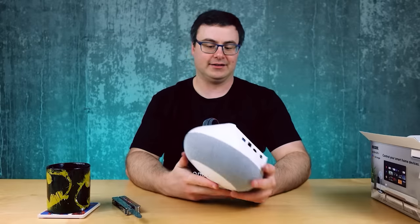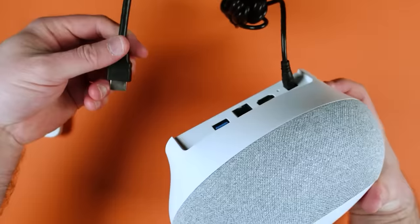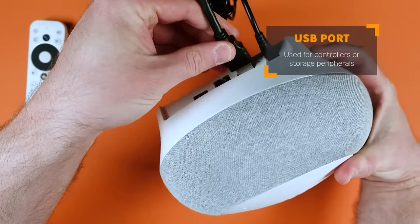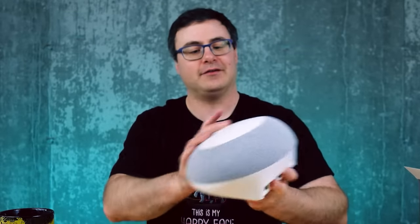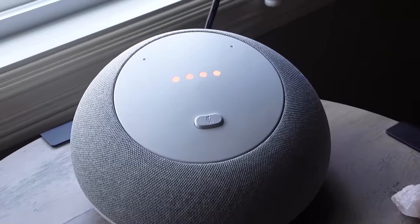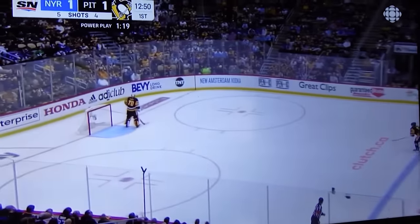Now in the back, we've got HDMI, we've got an actual Ethernet port, which I like. I'm not sure what we're gonna use the USB port for, but I'm hoping for some peripherals. And then we have a DC in for the power. On the top, you can clearly see a mute microphone button. So this must be full Google Assistant, almost like a Google Home speaker, just with Android TV on it.